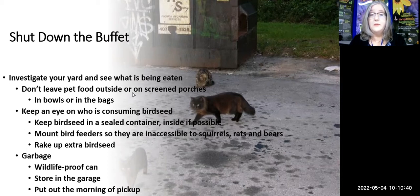But here's probably the simplest thing to do in this entire presentation. If you have pet food outside, that is just not a good idea. If you have dog food on the porch, cat food on the porch, coyotes, rats, raccoons, possums, armadillos, they love it. I mean, that is very healthy stuff. And it's just being presented to them on a silver platter. So of course they're going to come, and that's going to attract them.